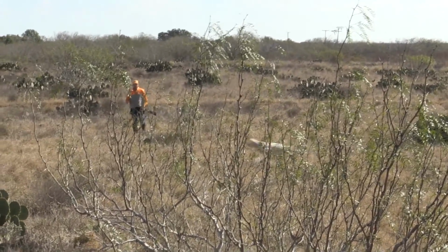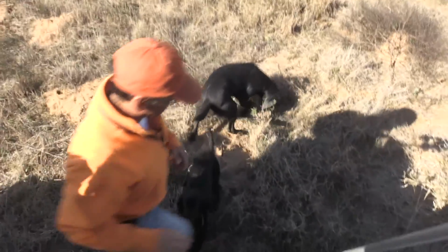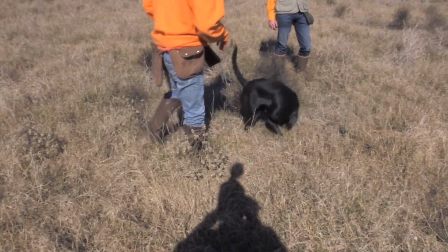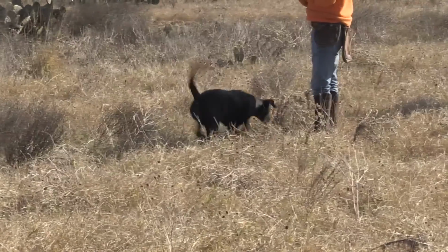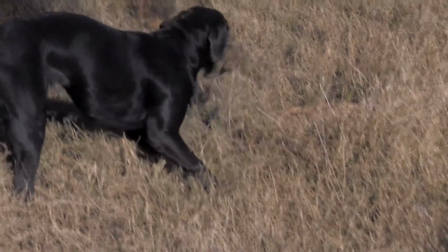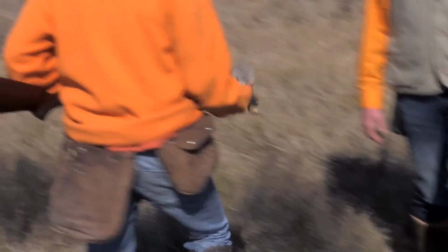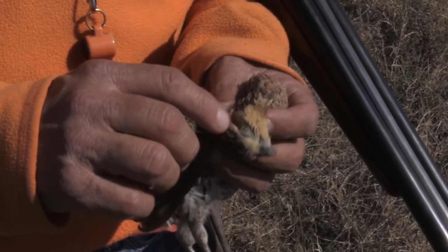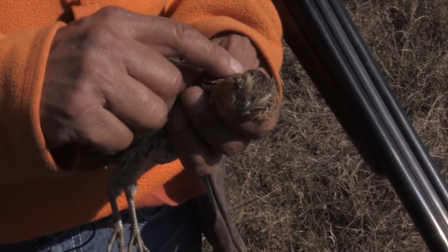I got him. Cassie, come on. Dead in here. Dead. Good girl. Good girl. Good girl. Here, Layla. Drop. Good girl. Cool. The hens will have a little bit of yellowish, brownish color right here around the eyes, and the males will be white.